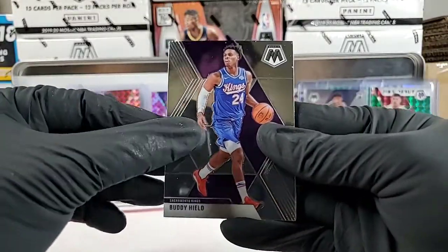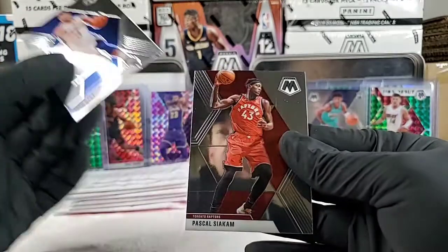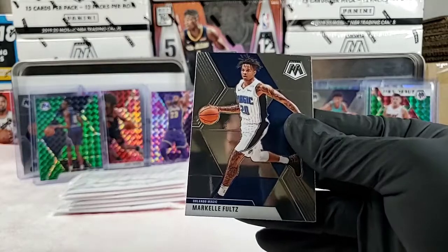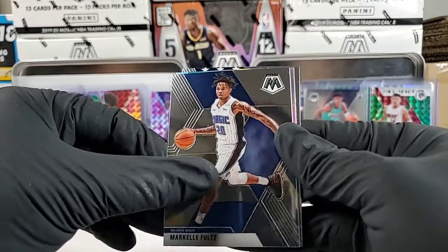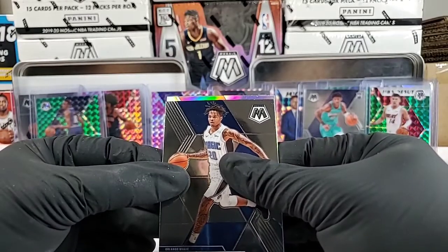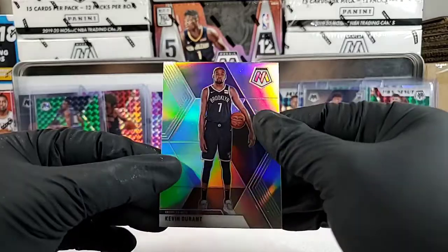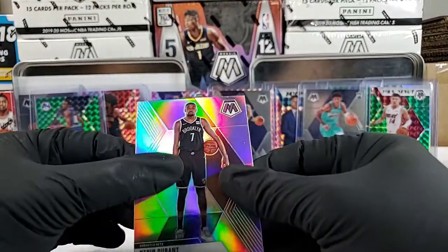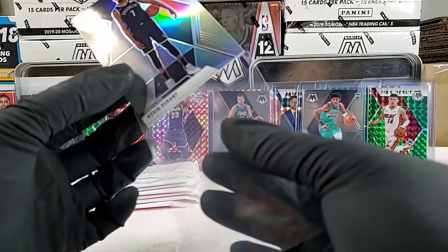Buddy Hield is going to start us off for Sacramento. Josh Hart for the Pelicans. Come on, Zion. Where you at, man? Spicy P again. Toronto Raptors. Pascal Siakam. Markelle Fultz for Orlando. We have another silver prism behind him. Let's go to the back first, where we have Scottie Pippen, Team USA. So it's unfortunately not a rookie, but boom! It is a huge hit for the Brooklyn Nets. That might be the best $15 you've spent, my friend, Andrew P. Brooklyn Nets. First year KD Brooklyn Nets jersey, silver prism, boom. Congratulations, my friend.